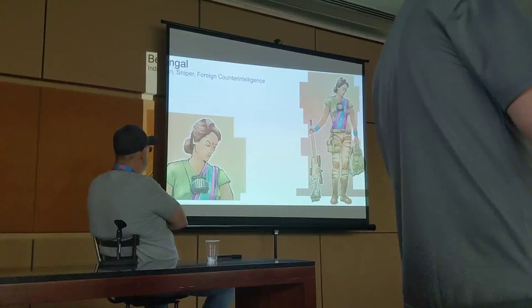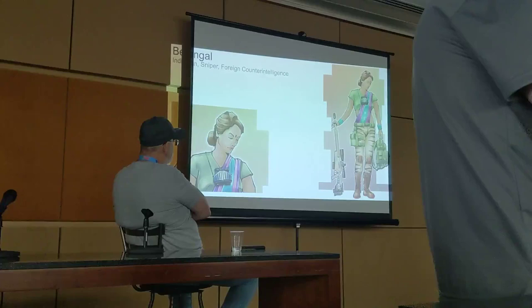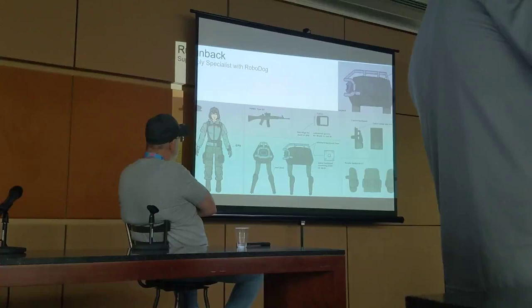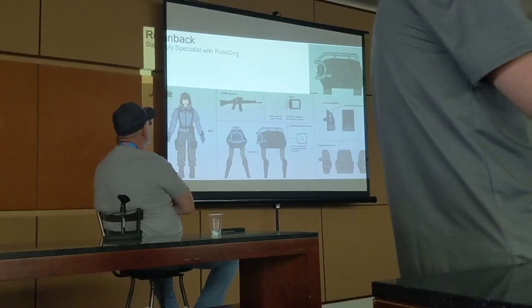It's incredible. Bingle is an Indian intelligence sniper. She's going to have a really big case to hold her weapon. She's going to have a cloth sari that gives some color to her. And Ron made her sexy. It's awesome. Runback, we'll talk about the figures here in a little bit. Runback is a Japanese technologist, so she's an expert. She's working with kind of those Boston Dynamics robot dogs. This is going to be a modular design, so the robot dog changed quite a bit. We'll talk about that in a little bit.